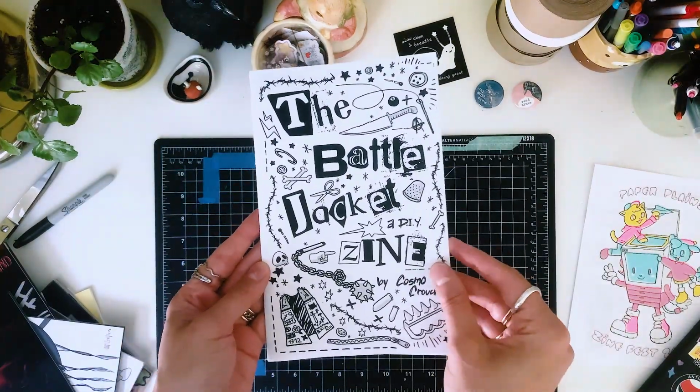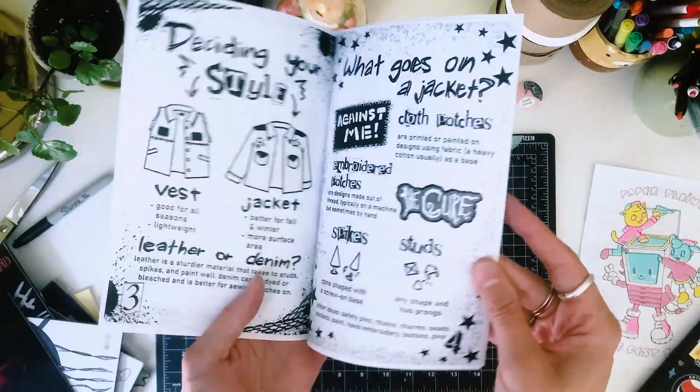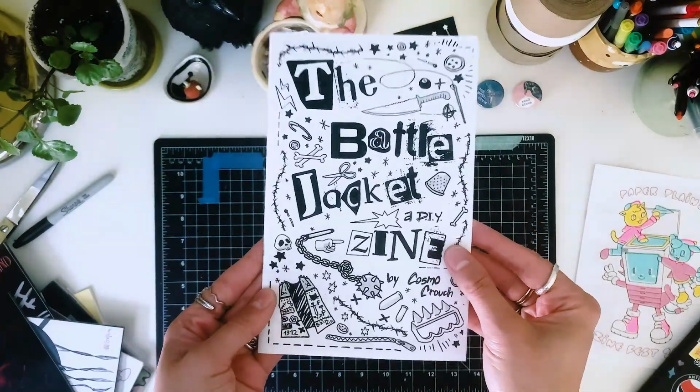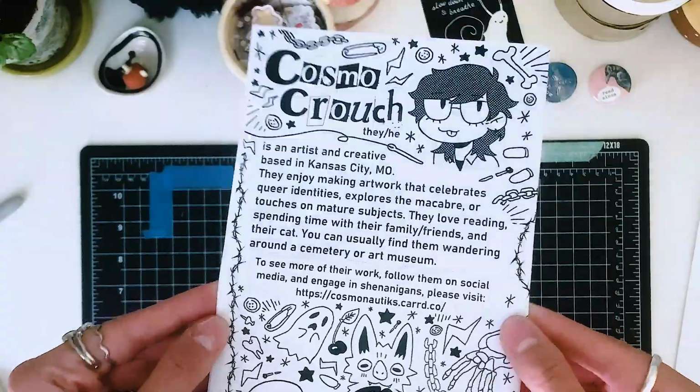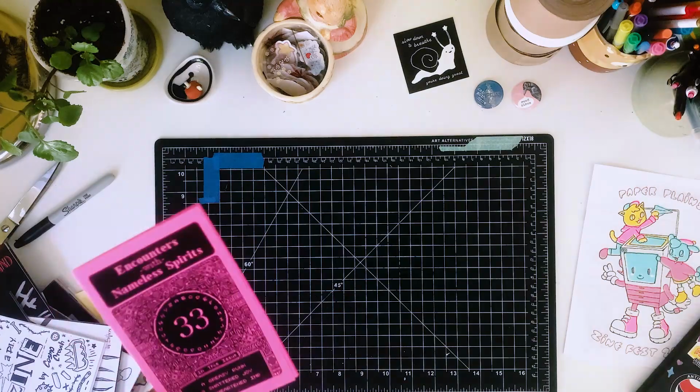Cosmo and I traded, and I picked up the newest edition of their Battle Jacket zine. This primer on what they are and how to make your own is bold and delightfully illustrated. I think it'd be the perfect zine for any baby punks in your life who want to put studs on their clothes but don't know where to start.